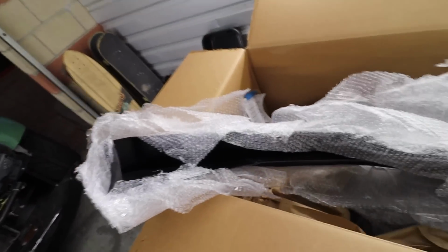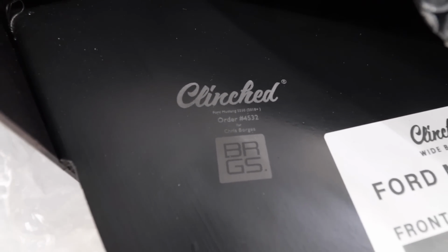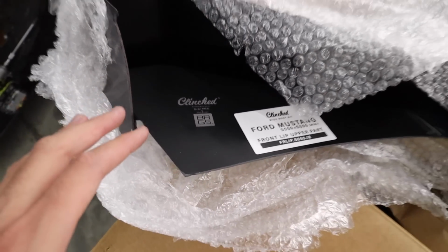So Clinched was nice enough to include this. They did not have to, but they engraved the Borges Supply logo on the kit. It might be on every single piece, but check this out. It has the order number for Chris Borges. Look at this, we have the Borges Supply logo. That is so cool. Just a nice little touch to the wide body.